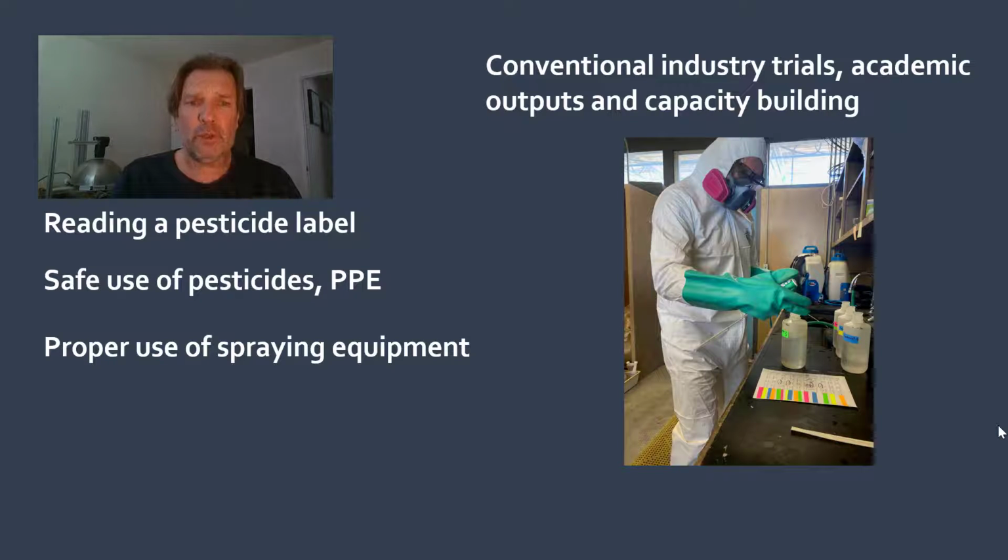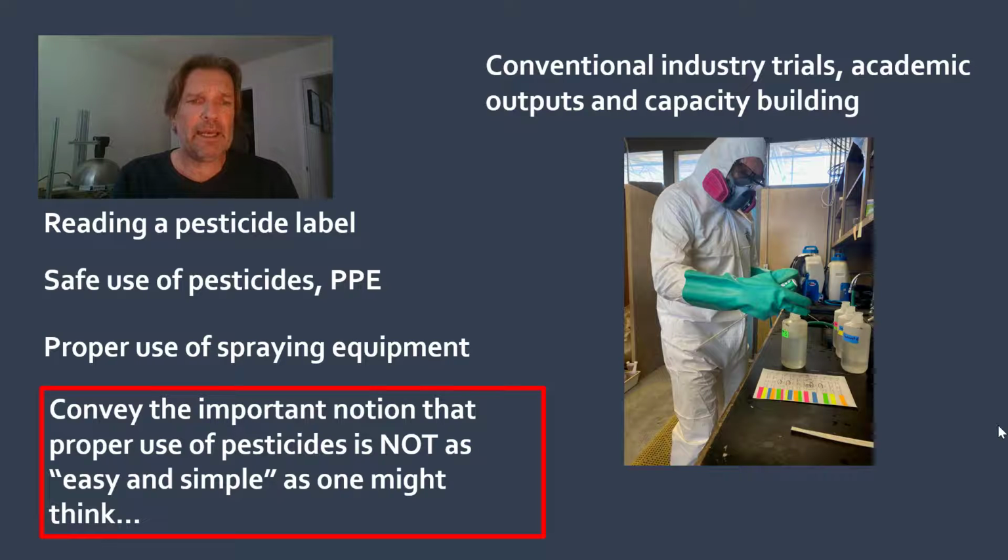Not only the proper use and the safe use of the equipment, but also because there is this notion out there that use of insecticides is kind of easy. All you have to do is spray. And we all know, those of us who actually do it on a regular basis, that that's not the case. I'm wearing full personal protection equipment here, and you have to turn off the fans in the greenhouse while you are spraying. So staying in a greenhouse for 45 minutes or longer, fully suited up like this, is very, very hot.